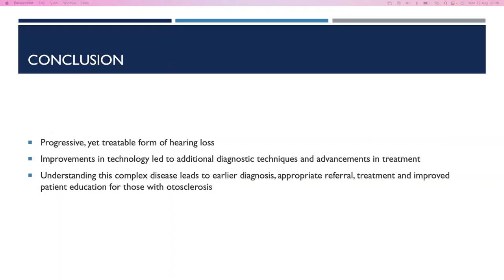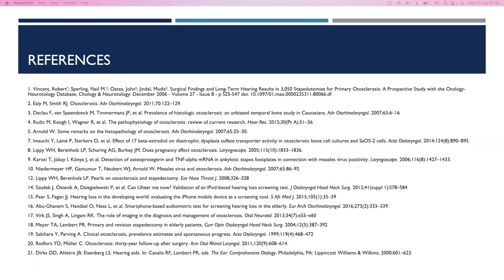Okay, so that brings me to the end. Otosclerosis is essentially a treatable form of hearing loss, with improvements in technology and the traditional diagnostic techniques, improvements in audiology, as well as advancements in treatment. Research in certain treatments is still ongoing, and understanding this complex disease leads to an earlier diagnosis, appropriate referral, appropriate treatment, as well as improved patient education for those with otosclerosis. And these are my references.